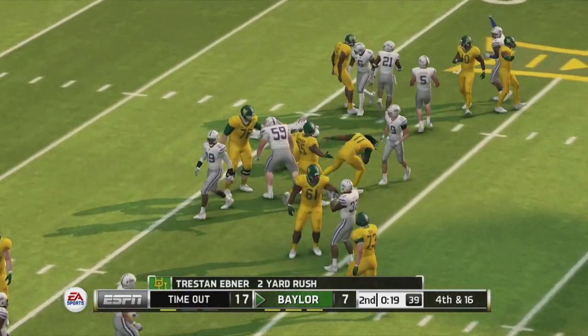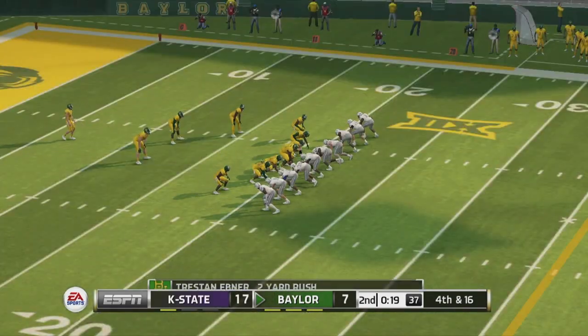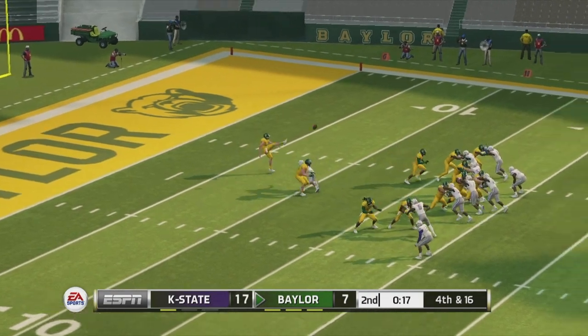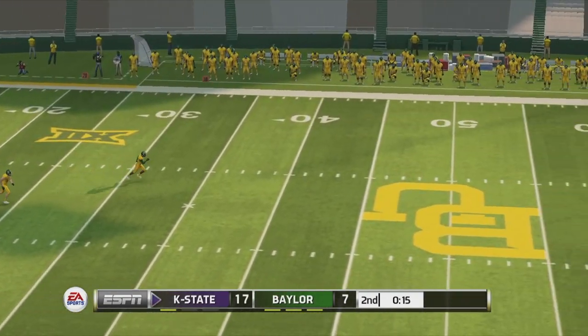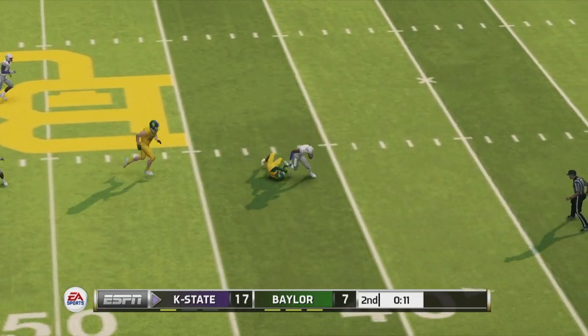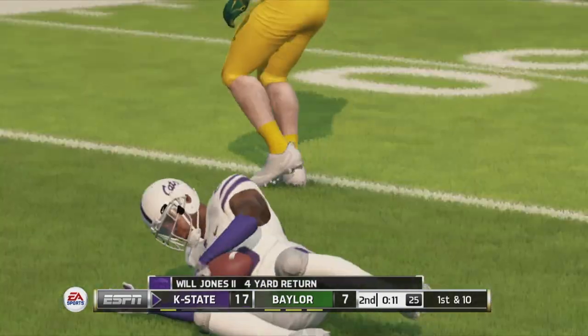He makes it out to maybe the 20-yard line. A two-yard run by the halfback. Kansas State's going to have to use their second time out of the half. Doesn't look like he's going to have much time to get rid of this punt. And he's tackled at the 42.